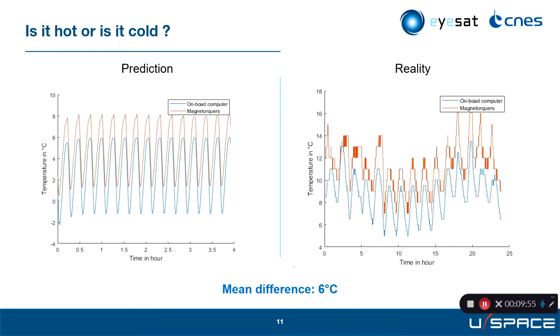Then, is it hot or is it cold in the CubeSat? Well, I show you here two graphs. One is a prediction and another one is actual data of the temperatures of two components, the onboard computer and the magnetorquers. Actual data tell us that the mean temperature on board is around 10 degrees Celsius, which is quite comfortable.